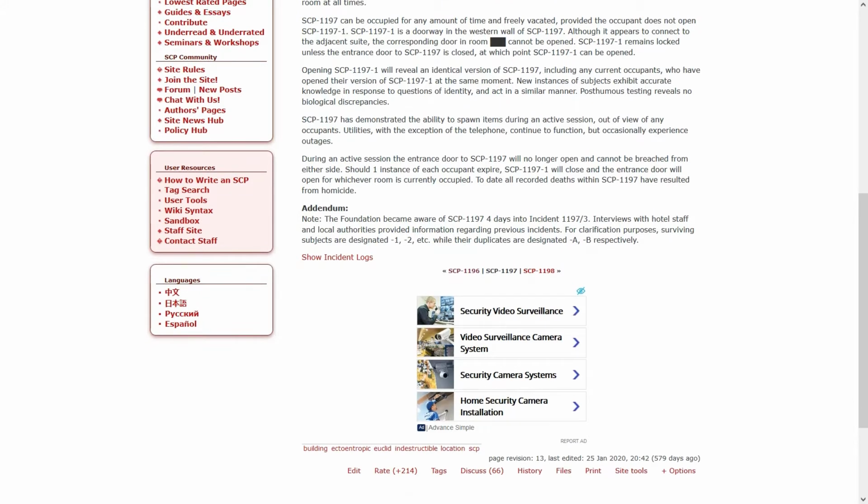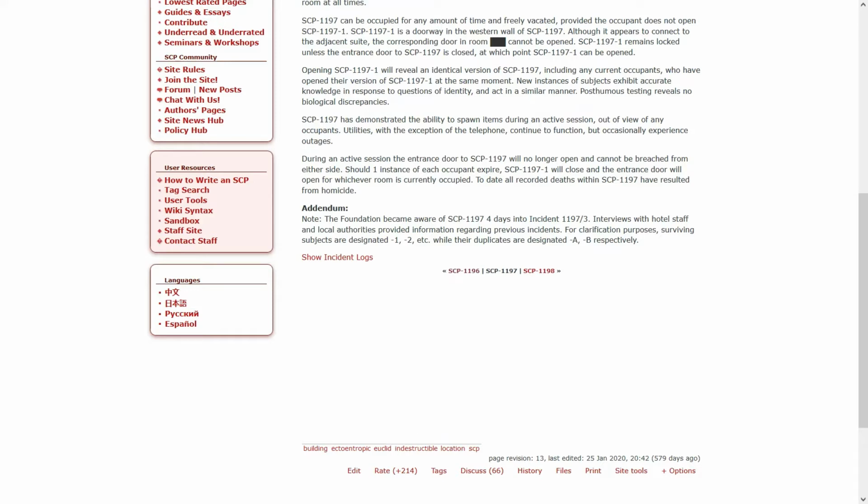Addendum. Note: the Foundation became aware of 1197 4 days into Incident 1197-3. Interviews with hotel staff and local authorities provided information regarding previous incidents. For clarification purposes, surviving subjects are designated 1, 2, etc., while their duplicates are designated A, B, respectively.